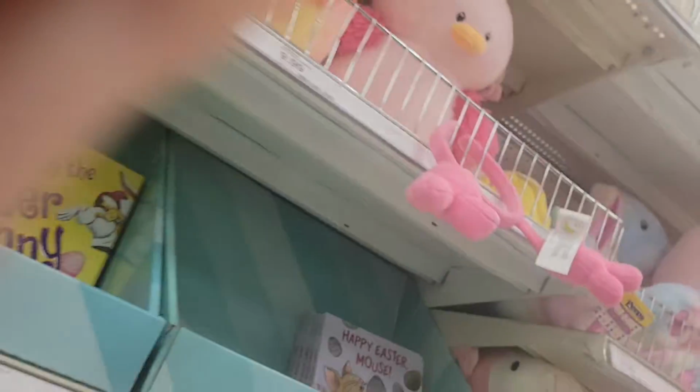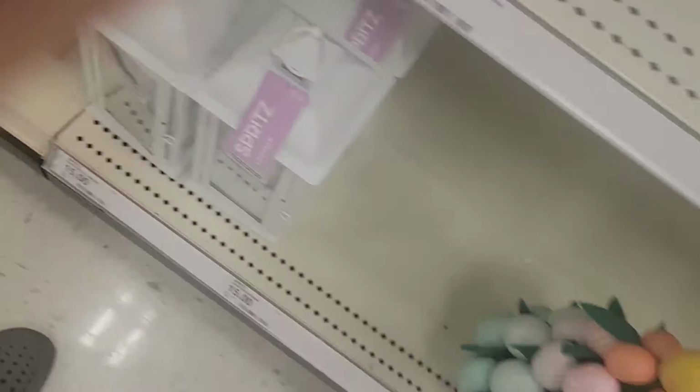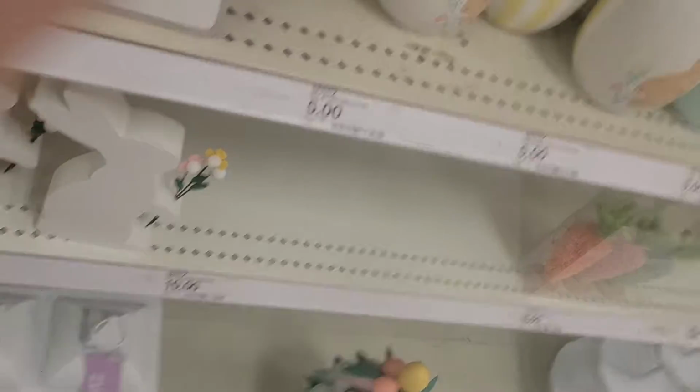Like this furniture, I don't know where to go next. So we have toys, Easter books, how to catch an Easter bunny. We have this adorable Easter tower with eggs, bunny, happy Easter. Tons of good stuff over here.